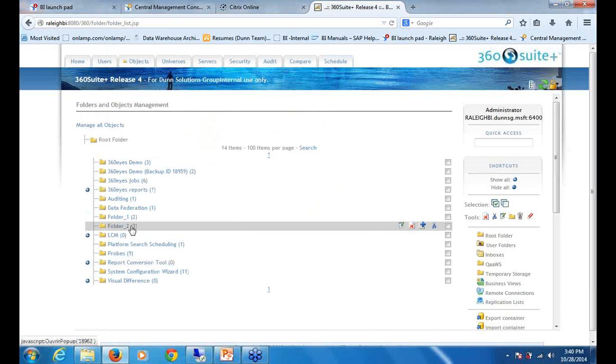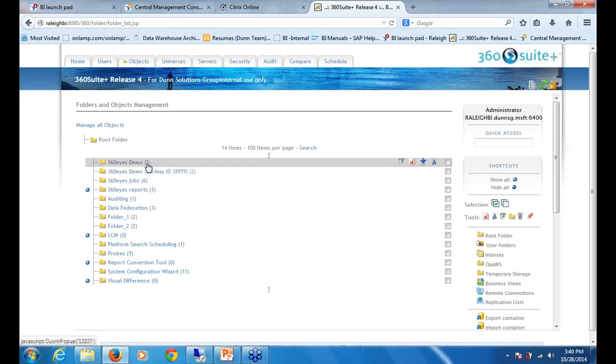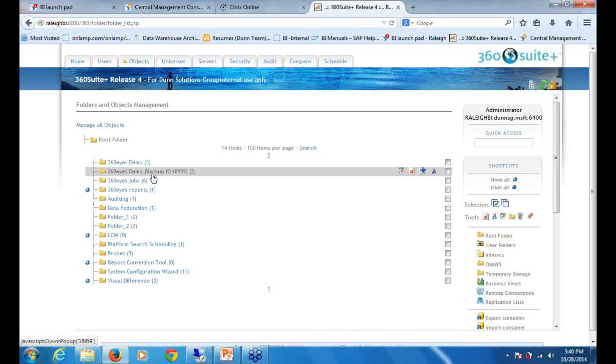We can restore a deleted object, or we can restore an object to its previous version. All we have to do is right-click on the object and restore it. So it's as simple as that.